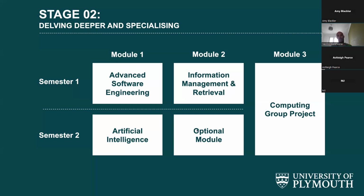And then there is an optional module depending on which program you are going to select. Last, there is an all-year group project module. This is the only module where you are going to do some group coursework. All the courseworks are individual, but this is the only one that is a group coursework. This is because when you graduate, you will probably go into industry and be working in a team. So you need to learn these skills, and you need to learn how to develop within a team.